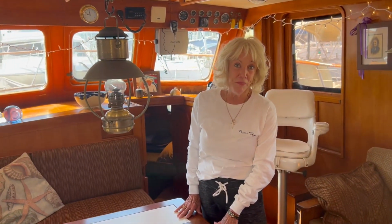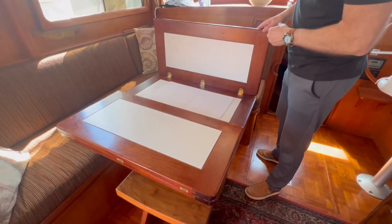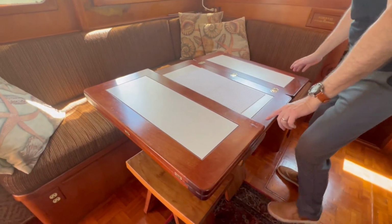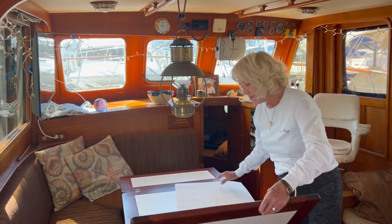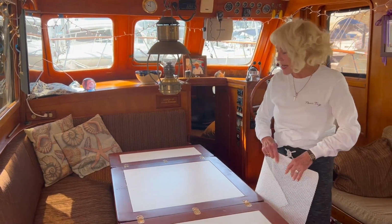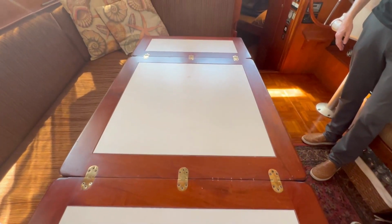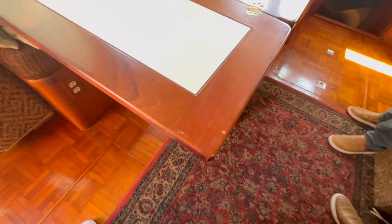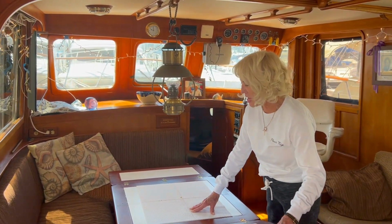Now, this table was made by the previous owner, Andre. Another great space. It gives you a little more room to entertain or have a nice little dinner. Andre made this. The corners are nice and rounded, so when I go scooting around, I don't have to worry about smacking my hip.